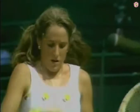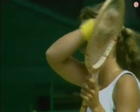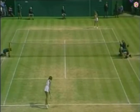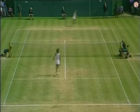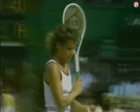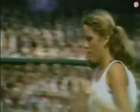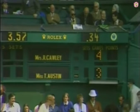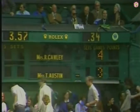Advantage, Miss Austin. Well, they've had 5 deuces, and this is the 4th break point. And this is an exhausting game for Mrs. Cawley. For both of them, in fact, but particularly for Mrs. Cawley. She's 28. No, it's too long. Game to Miss Austin. New balls, please. Mrs. Cawley leads by 4 games to 3 in the first set.